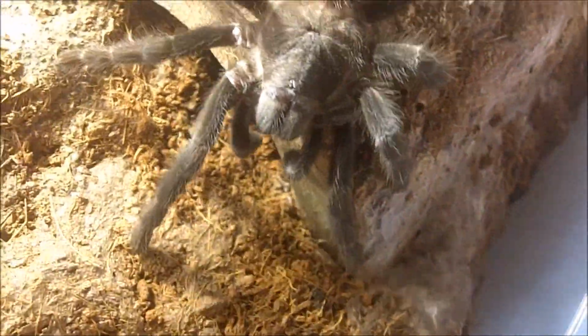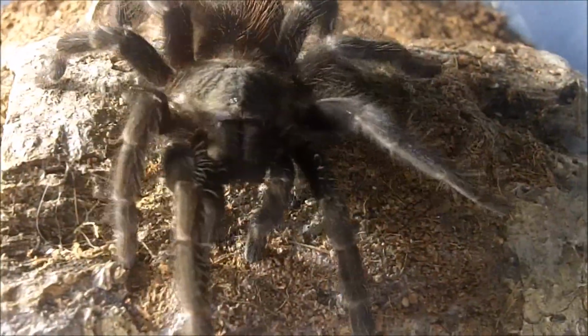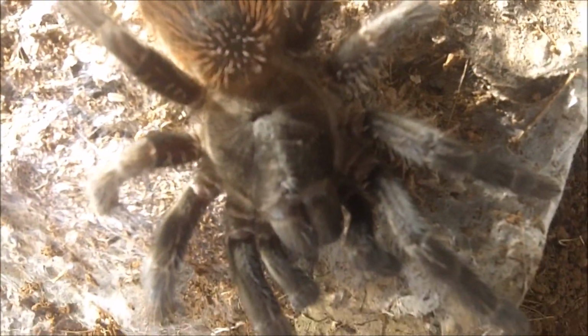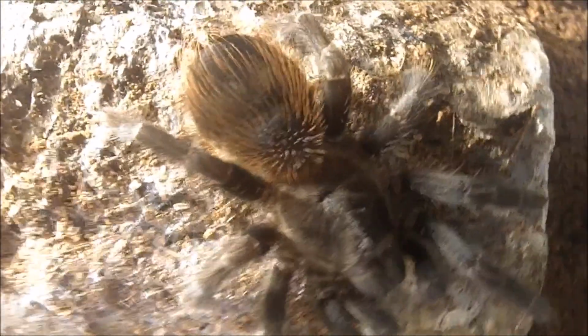So this one here is a good 4 inches, and it molted recently. When it's a freshly molted specimen, you can see the blue coloration and red abdomen. Great eaters and pretty friendly too. And that's it for the sazame. I only have 3 of them.